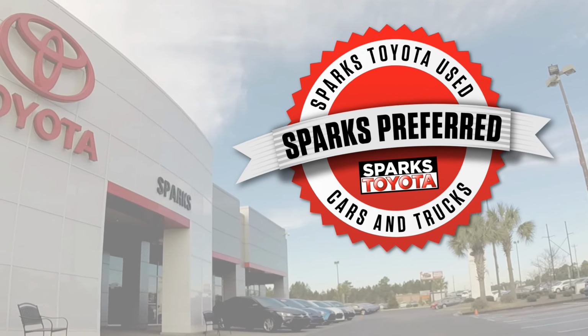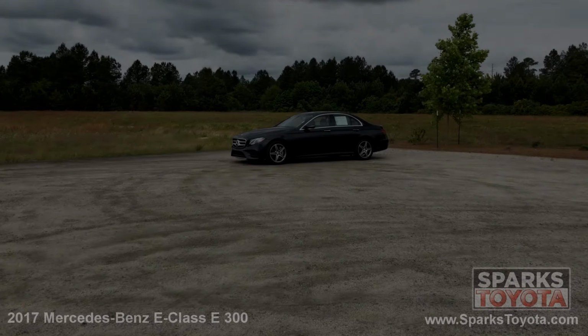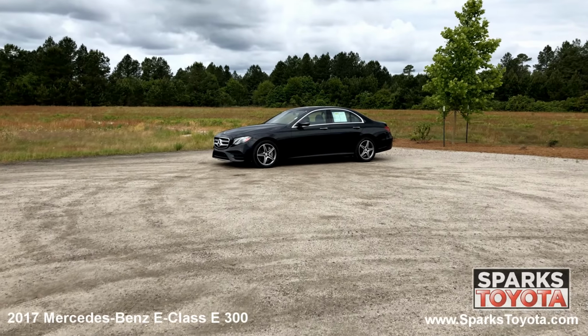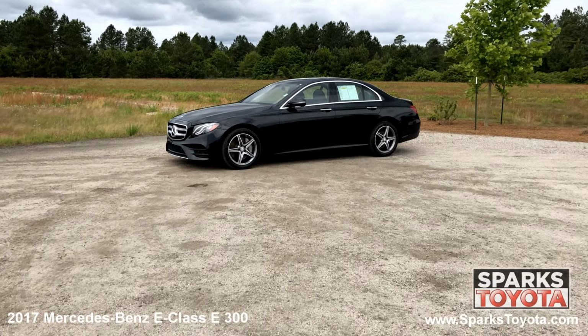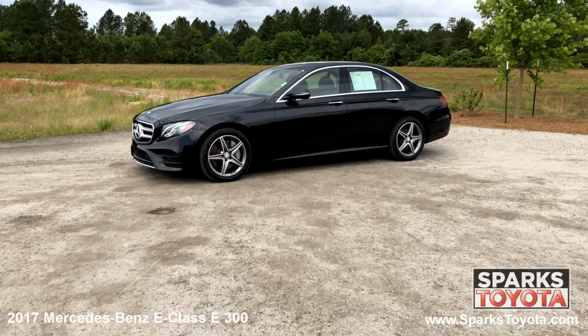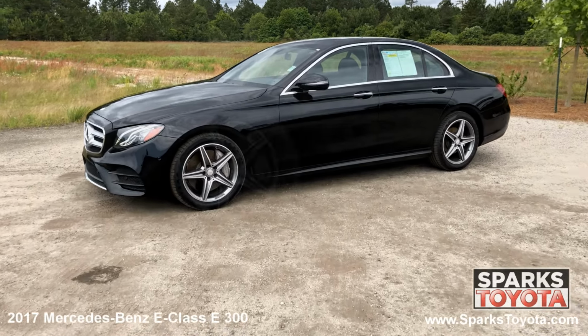Welcome to Sparks Toyota. Here we have a 2017 Mercedes-Benz E-Class E300. It comes well equipped with a sport-tuned suspension, power folding heated mirrors with signals, lightly tinted glass, and much more.